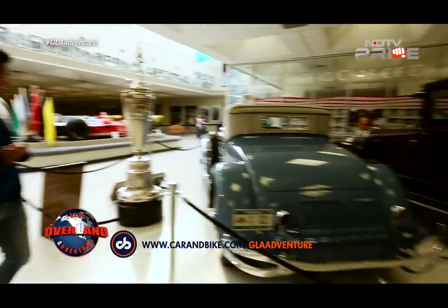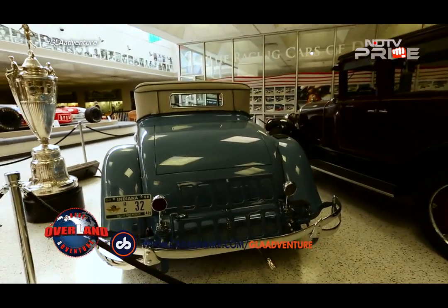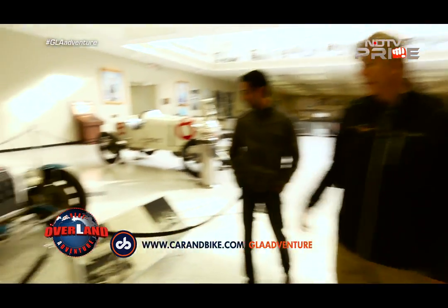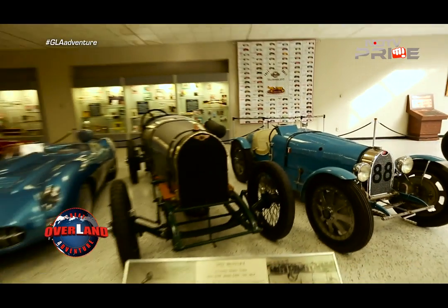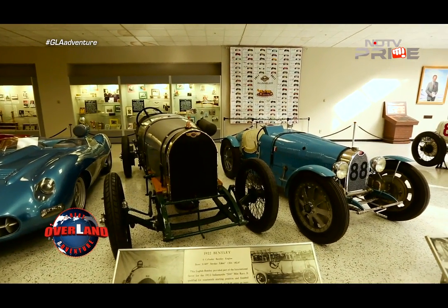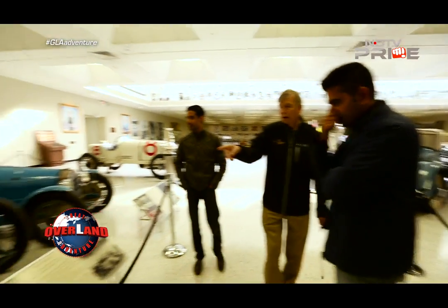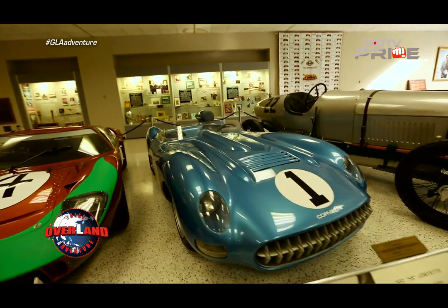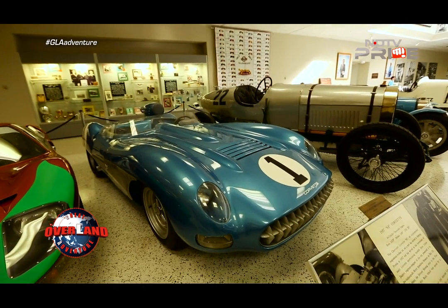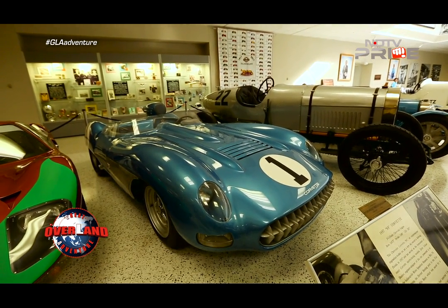That's a beautiful pace car. That was a Cord that was built in Indiana. And then over here we've got a French Bugatti and an English Bentley. The Bugatti did not run in the Indianapolis 500, but the Bentley did in 1922. And then we have a very rare Corvette sports car, which is not only very rare, it's the only one that was ever built.